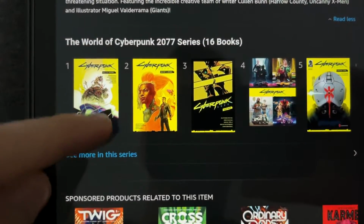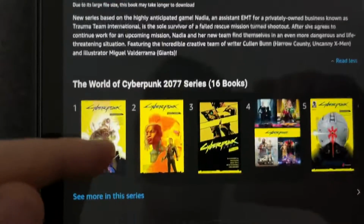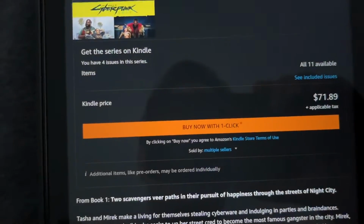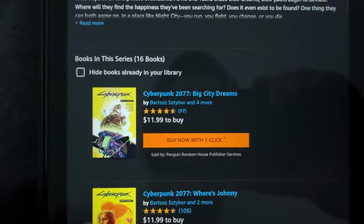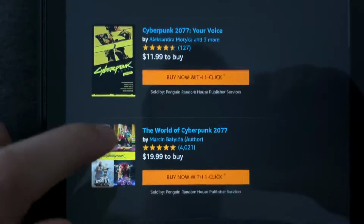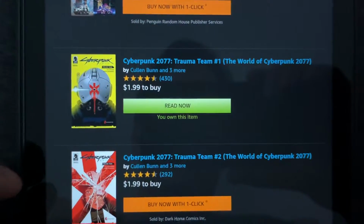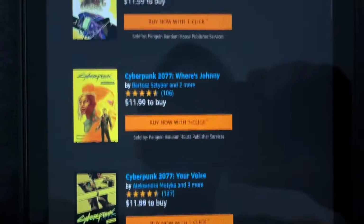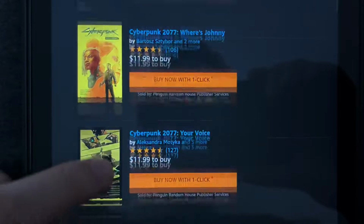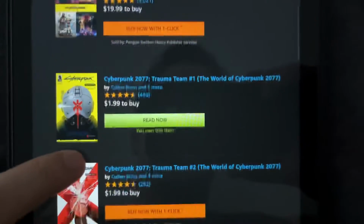So this is Trauma Team #1, and I believe there are multiple Trauma Team. Well, here we can see what's in the whole series before I show you what's in this specific one. So you can see Trauma Team is down here. Actually, technically, I believe, oh no, these are volumes. You can see these are $11.99 on Amazon, so these collect other comics. The World of Cyberpunk 2077 is just a book about the game.